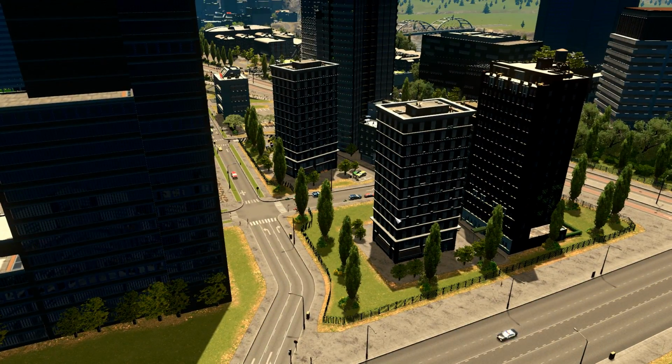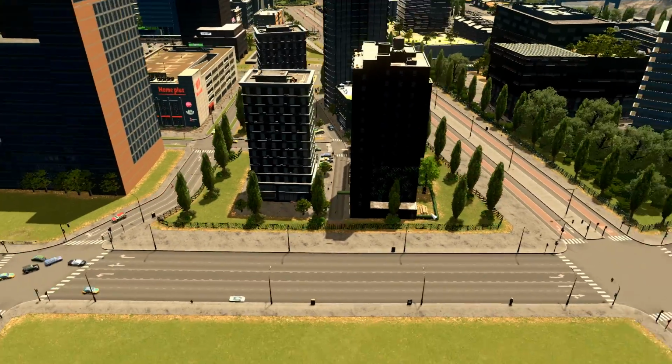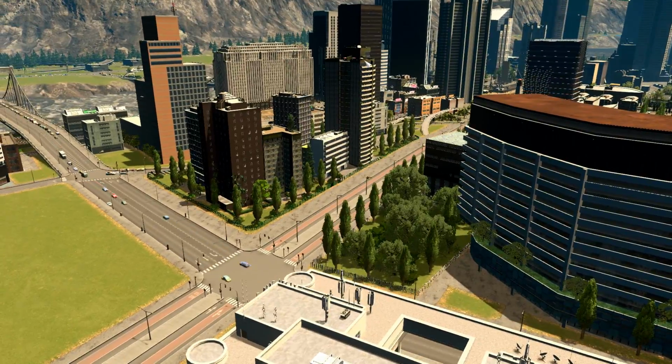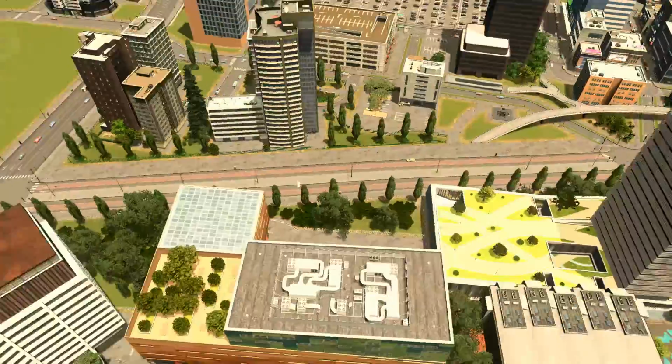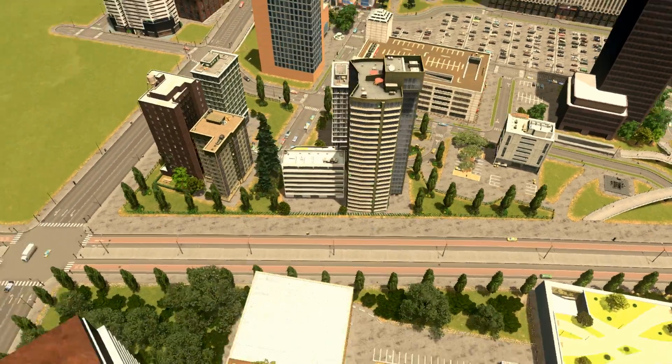So this is the apartment complex that we were working on. I actually like how this came out, and I like how this has been growing. So some of these buildings are actually growing up. This one right here is really cool. I really enjoy this building. This is a really cool aesthetic.